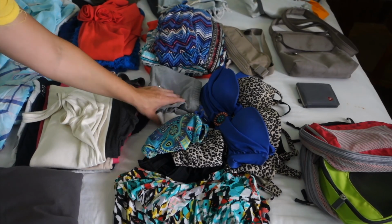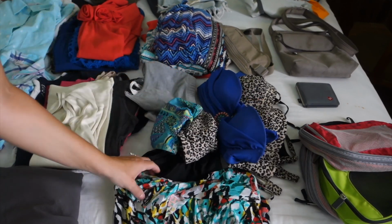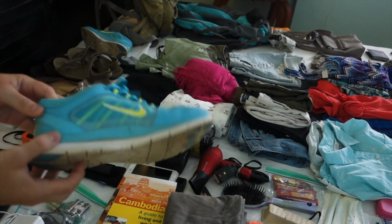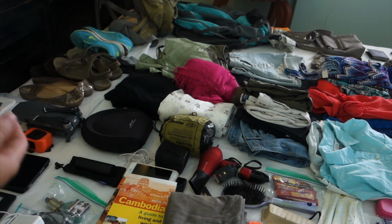So I also have 2 sports bras, 3 regular bras, and 3 bathing suits. Okay, next up we have shoes. So I have a pair of tennis shoes, which are pretty big and bulky for someone who's just going to be traveling, but I was going to be living here. I wanted to make sure that I had shoes to run in.